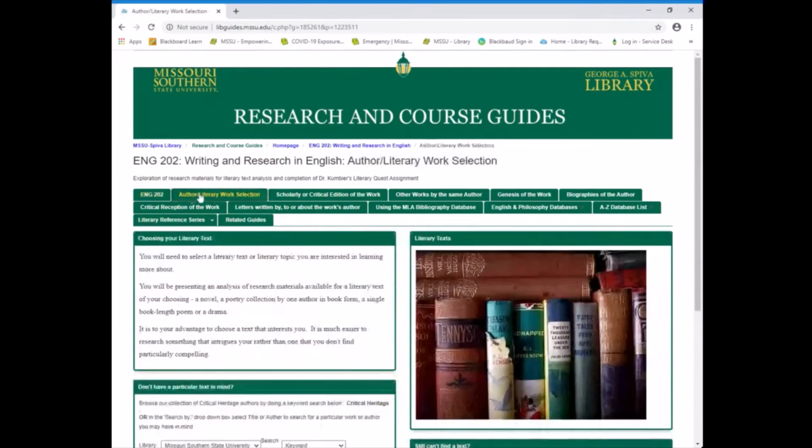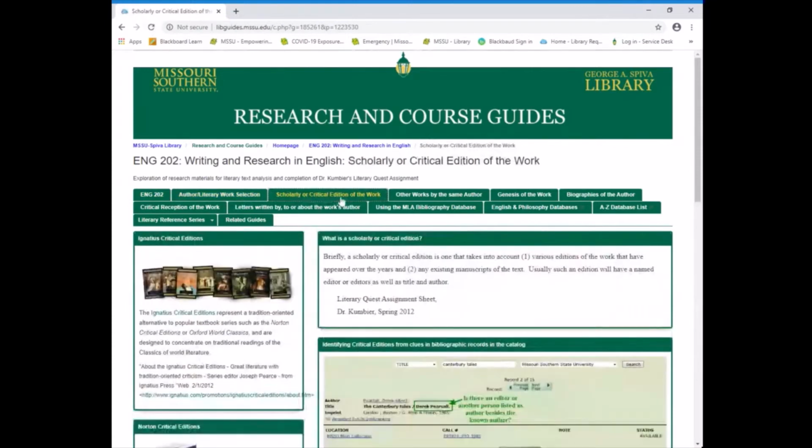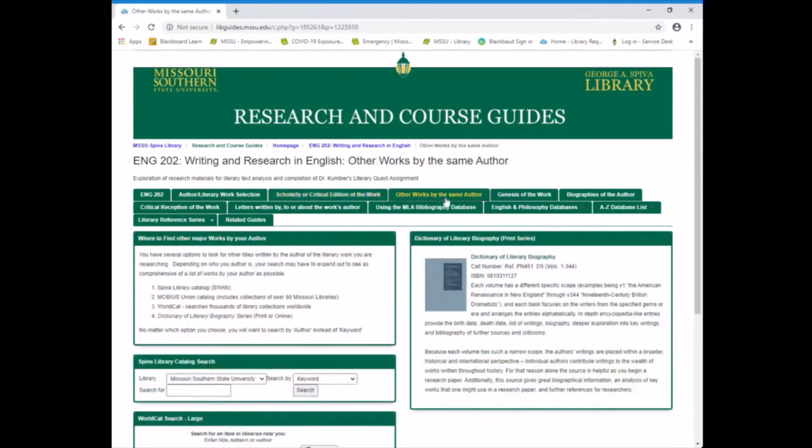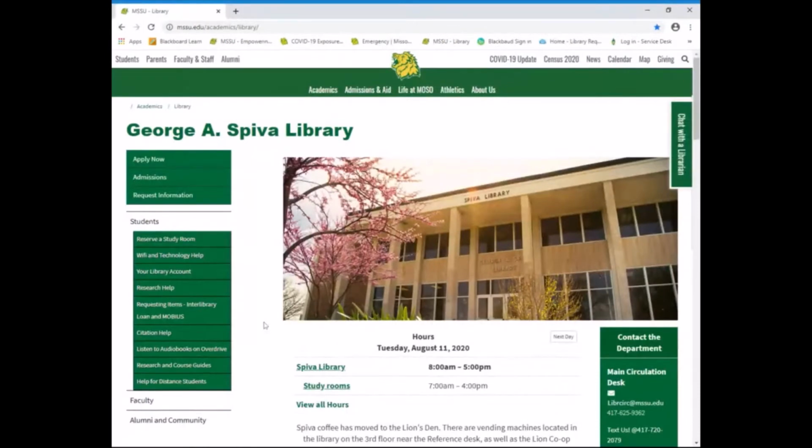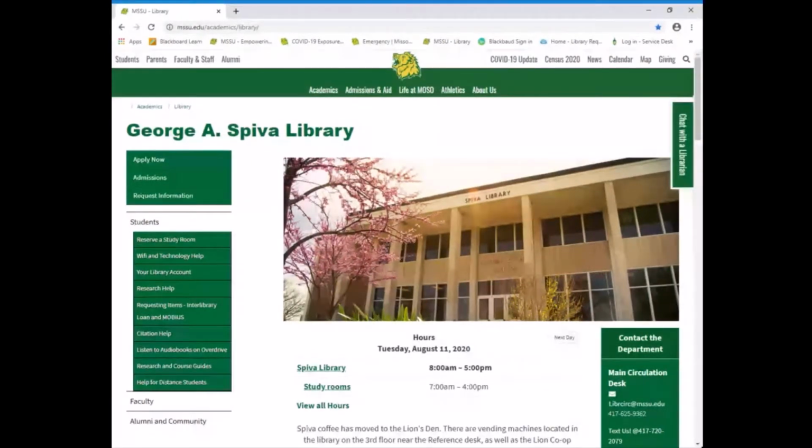We have green boxes, and these research and course guides can be text heavy, but we can also add audio, video, charts, graphs, in addition to text. And so if you would like to partner with a librarian to create a course guide for a specific class that you're teaching this fall or next spring, please let us know. We want to collaborate with you.